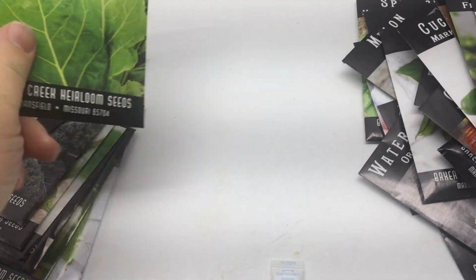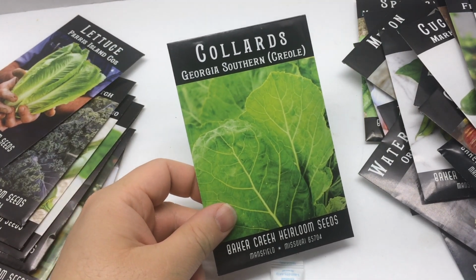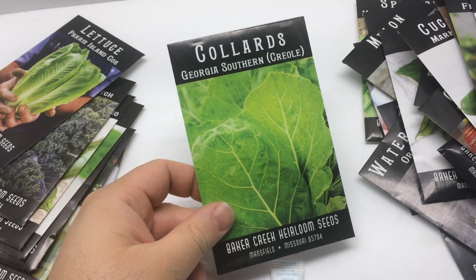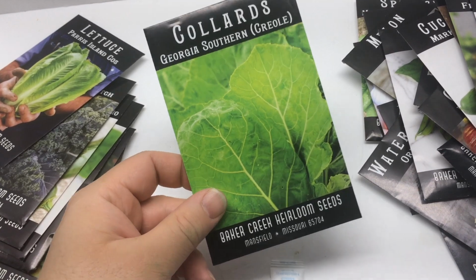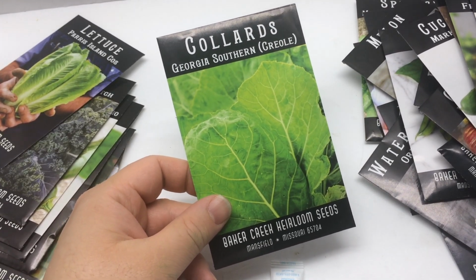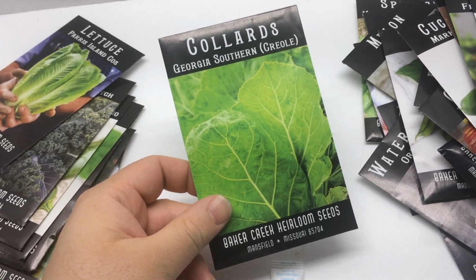Next up, we have the Georgia Southern Collard. Now, I have grown the Georgia Southern. It is a pretty standard collard variety. If you are used to eating collard greens, particularly, hey, my viewers in the South, you know what that's all about. I've grown it. I'm not really in the Southern culture in Kansas City so much, but it's still a great thing.